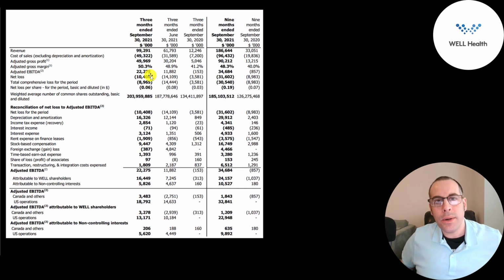Since they have a net loss still, let's focus on EBITDA, earnings before interest, taxes, depreciation, and amortization. In the first 9 months of 2020, it was negative $1 million. In the first 9 months of 2021, it was $35 million. So it looks like things are improving, and it doubled from the second quarter to the third quarter.